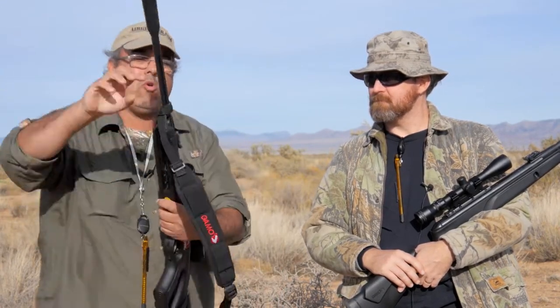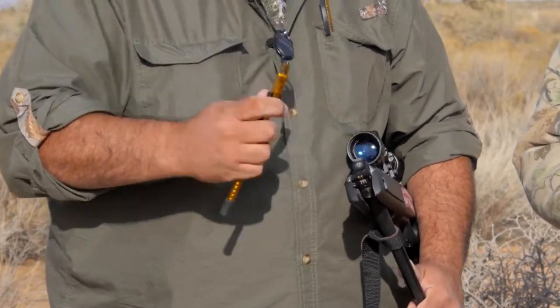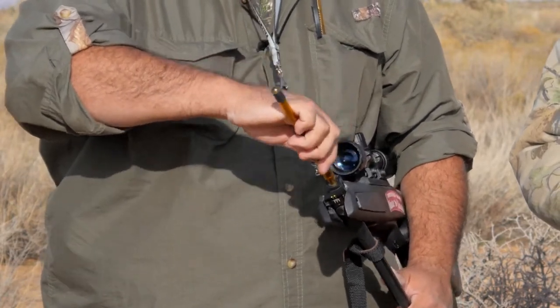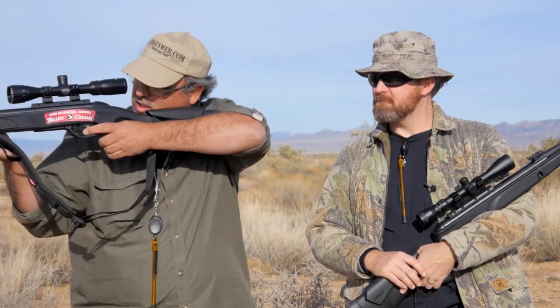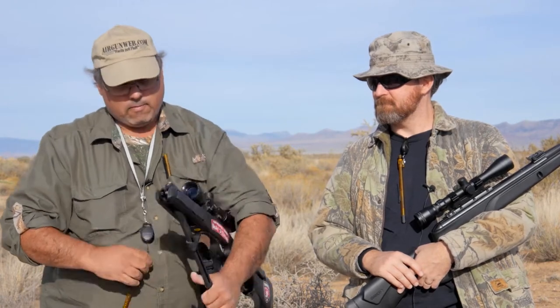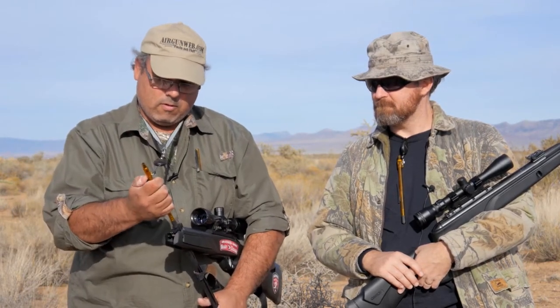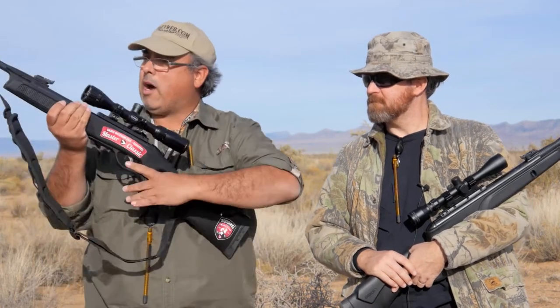Just that simple. The cool thing is when you're in the middle of hunting, as we were today, when you need to take a bunch of shots in a hurry, it's easy enough to drive another pellet in there. Go ahead and get your next shot off. And that's a whole lot easier than fumbling through your pocket.